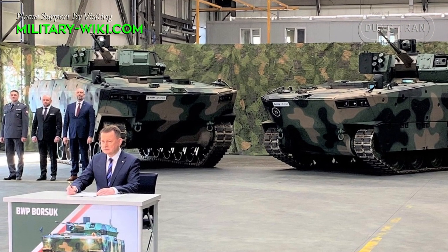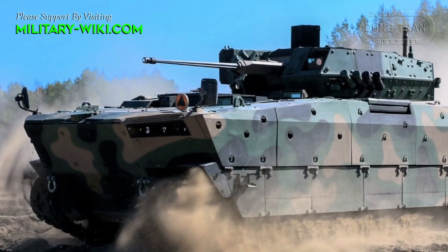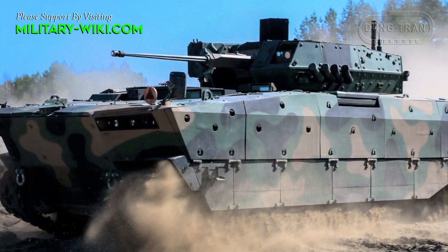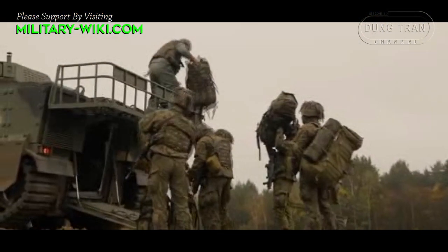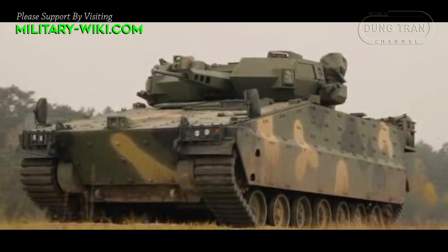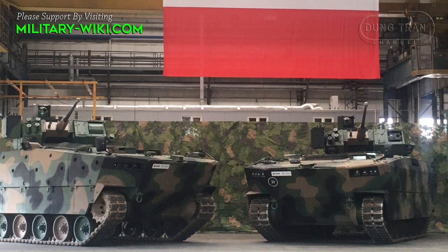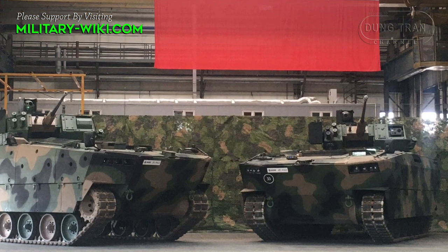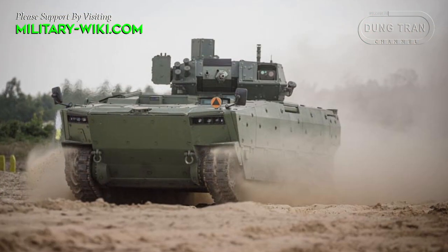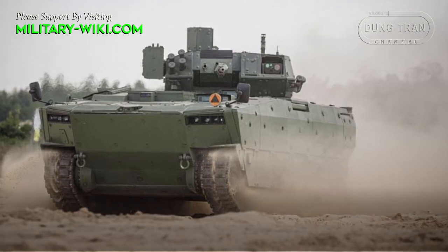In a major effort to modernize the fleet of tracked combat vehicles, Polish Defense Minister Mariusz Błaszczak on March 1st signed a framework agreement for the procurement of about 1,400 Borsuk infantry fighting vehicles. Borsuk is an amphibious infantry fighting vehicle produced by Huta Stalowa Wola, a part of PGZ, designed to replace the fleet of obsolete BWP-1.